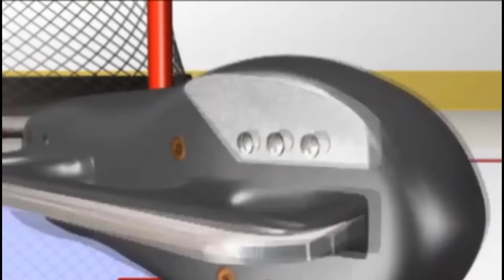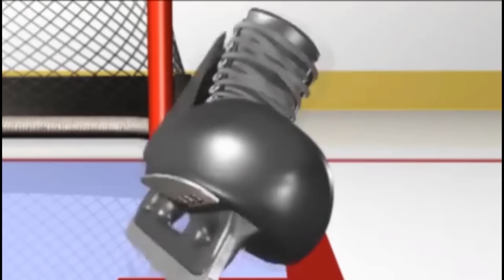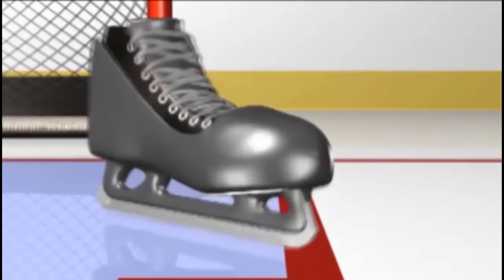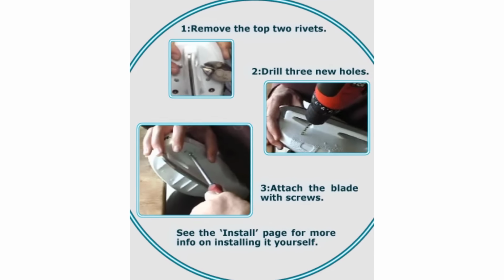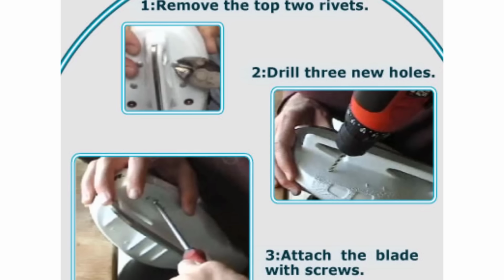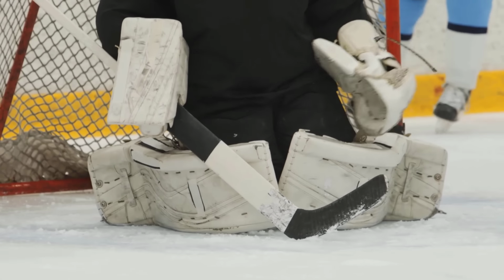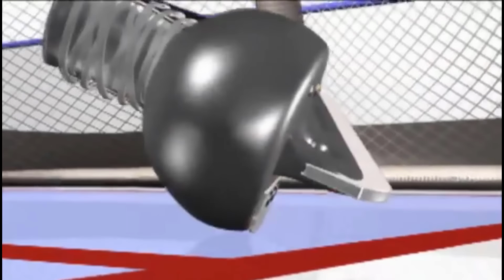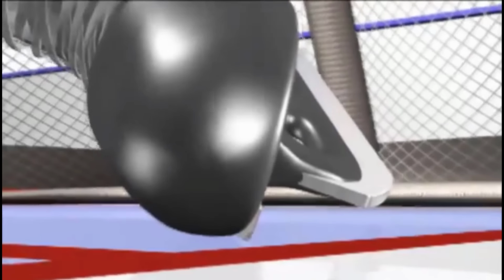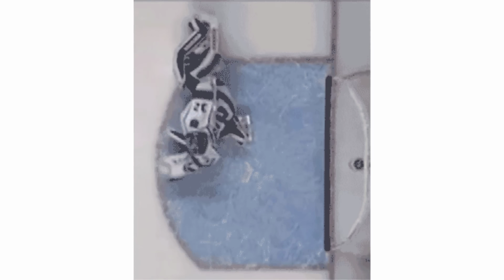Overdrive blades are extra steel that are attached to the side of a goalie's skate, 90 degrees offset from the main steel blades. Installing the blades often requires drilling extra holes in a goalie skate so that they can be mounted to the side. With these extra blades, while the goalie is flat on the ice in their butterfly, the Overdrive blades make contact with the ice, providing leverage to push off from. They also prevent slip-outs and ensure that all of the power from a goalie's leg contributes to each push.